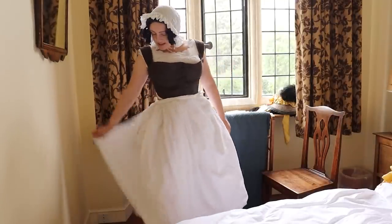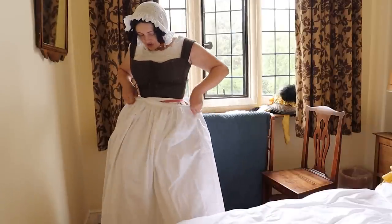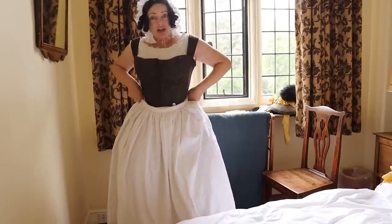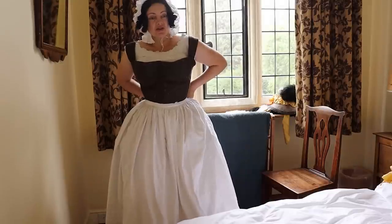So these layers would be very similar for most social strata, really. A corded petticoat would not be that popular for the working class. Mostly, if it's very well starched, it's just going to be a little bit.